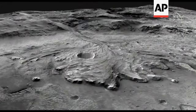Mars today is very cold, it's very dry, and it is completely inhospitable on its surface to life as we know it. The lake that once existed in Jezero is long gone. And here's what it looks like now.